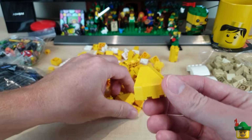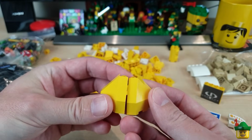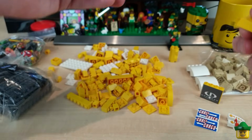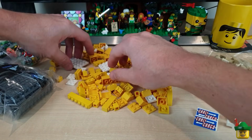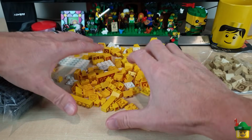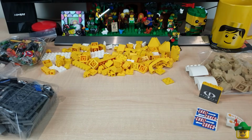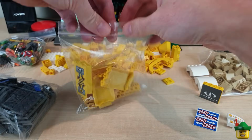Well, I thought there'd be a lot of these panel pieces in there, but there isn't. It seems they must be in a different bag, but we do have two of the corner ones in yellow, which must be topping up, because I think I'm going to be doing the majority of my diving bell in white. So obviously I opened the wrong bag first. Let's go with this one. This one's got some more yellow in it.